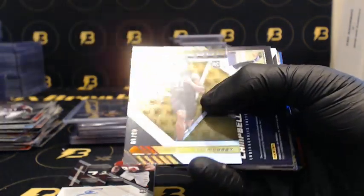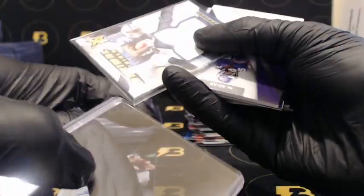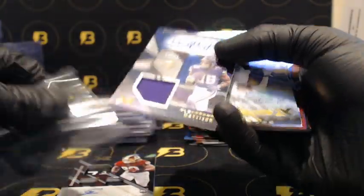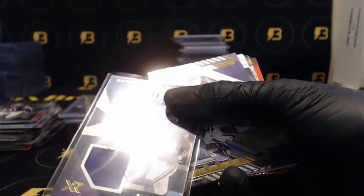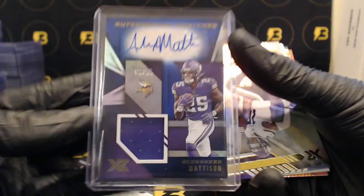We got Hightower to 249 for the Eagles. Nice 1 out of 10. Mooney for the Bears. We got Paris Campbell for the Colts out of 49. We got Alexander Mattison out of 25 for the Vikings. Nice jersey autograph. We got Jefferson for the Vikings.